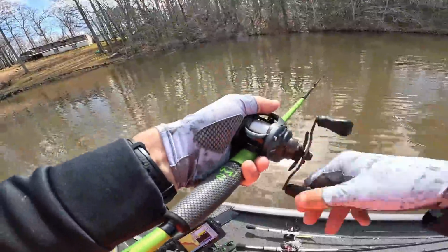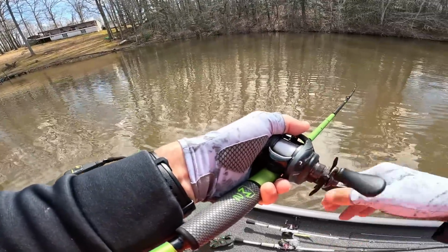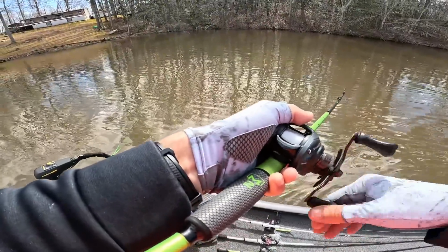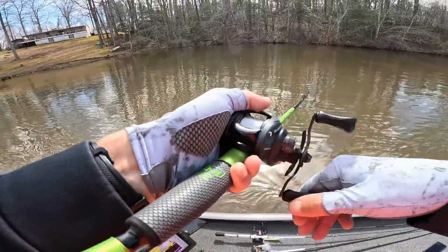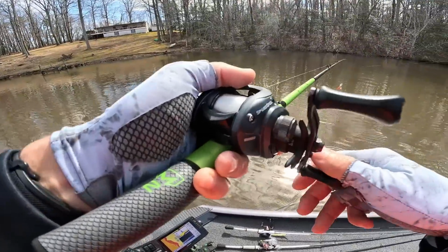But we're gonna go along this shoreline. This is where I caught them last time. There's some rock and stuff on this shoreline. And we're just gonna root along the bottom with this crankbait. And Robbie's throwing a jig. And we're gonna see if we can catch one.